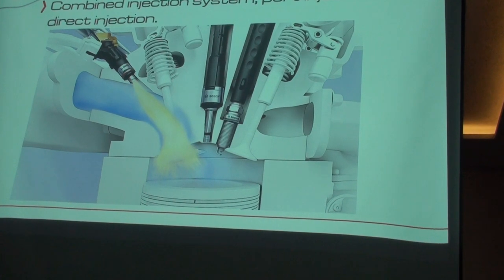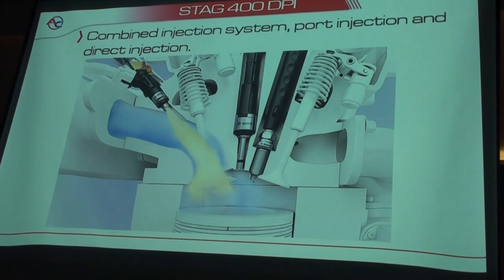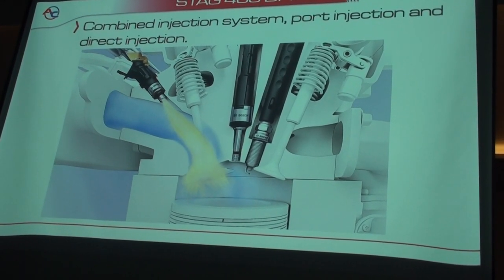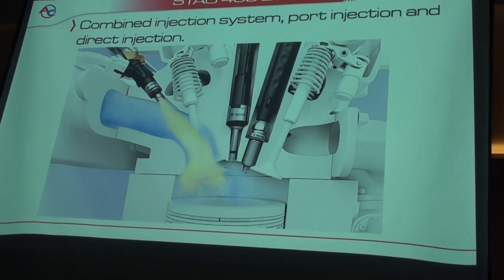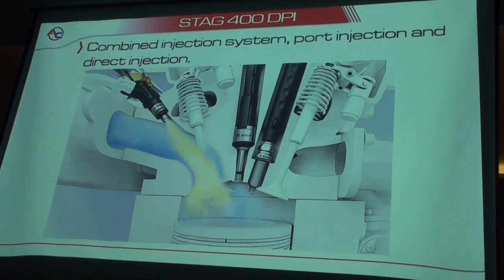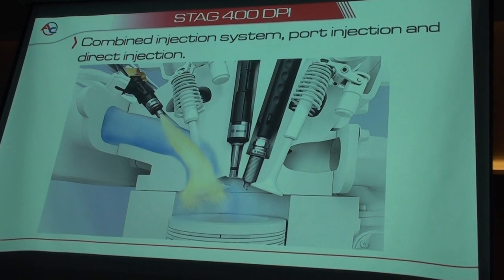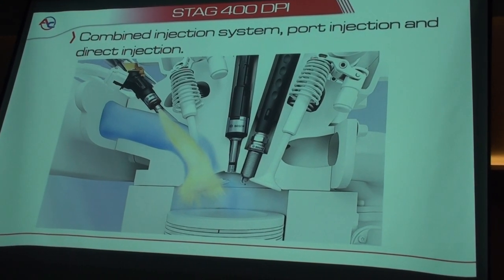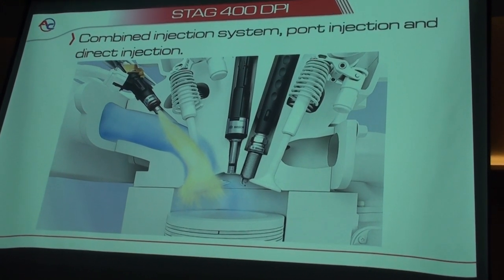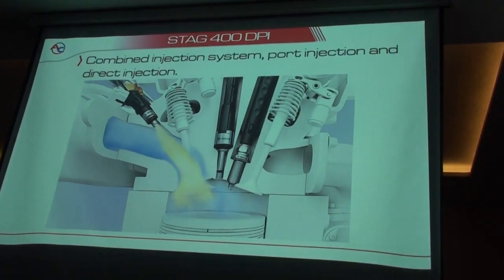Okay, we have the standard direct system with the injector in the combustion chamber, and we have a combined system with a port injector and a direct injector. This combined system is used in Lexus, Subaru, some Volkswagen engines, but these technologies are different, like in Japanese cars. Both injectors work together at the same time, but with different doses. And maybe you know why they created this type of system.